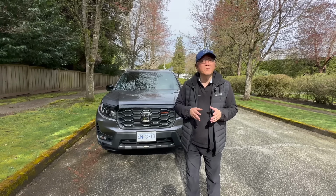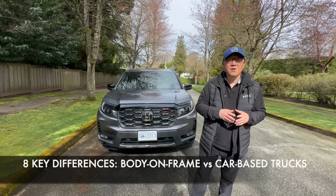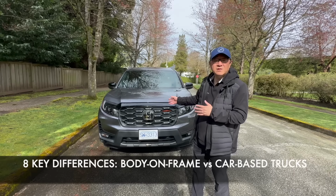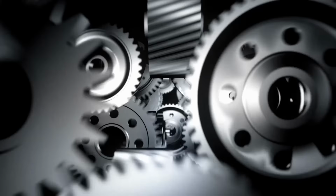So today I'm going to help you decide whether you should buy the traditional body on the frame trucks or more up and coming car-based trucks, and to point out 8 key differences. Let's go.